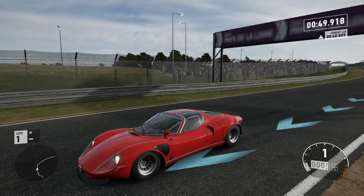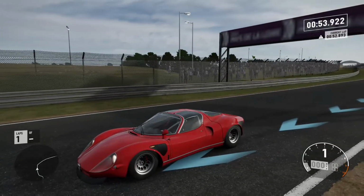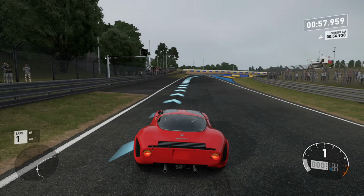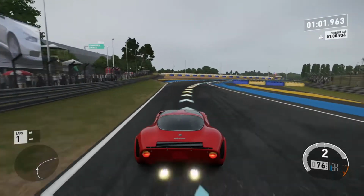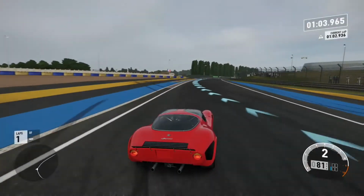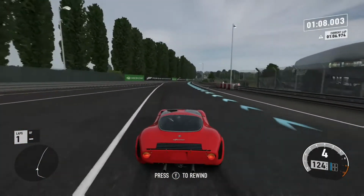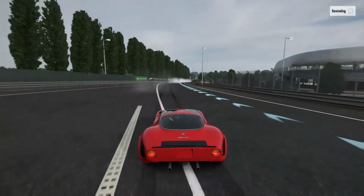For the final act, we are here at Le Mans. This should give the Fast and Furious GTX a run for its money in the straight line speed department. I'm supposed to be able to hit 270 if I don't spin the wheels up thinking I have traction, which I quite clearly do not.